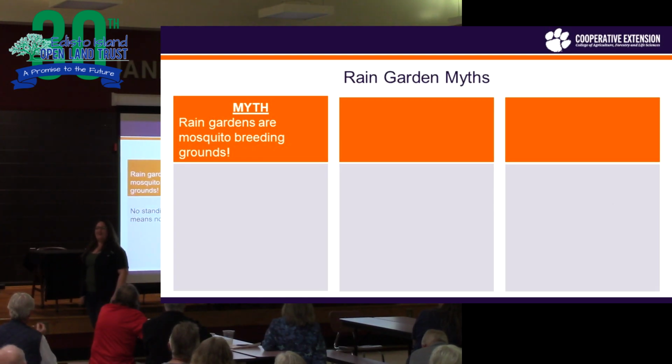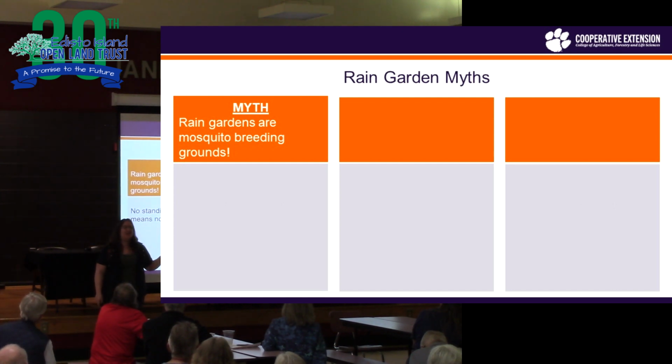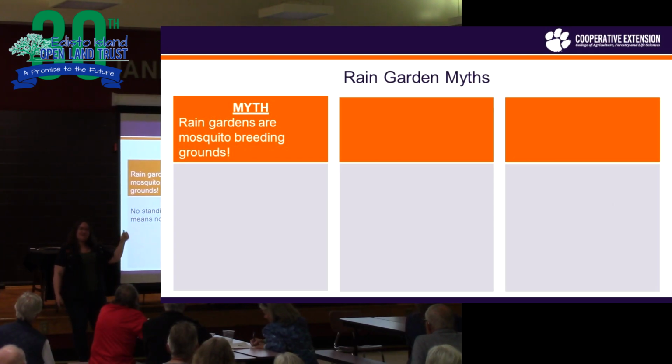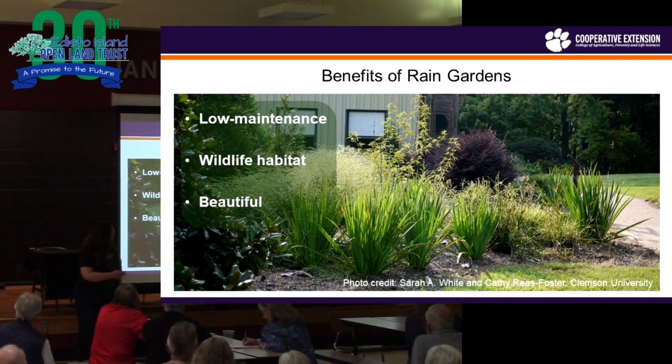Another myth: nobody knows anything about rain gardens, I can't find any information on it. Hello, I'm here. However, I'm actually going to end my presentation with a whole list of places you can go online to find out more. But I'll say it right now: clemson.edu/raingarden, the easiest URL to remember, has a ton of information, including a whole PDF guide on how to site, design, and build your own.